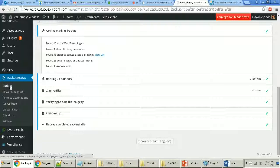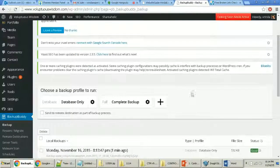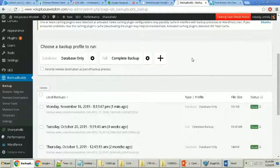So the database one does just the WordPress database, which is where most of your stuff is. So if you write a new post in WordPress, for example, or a new page, that goes into your database. The files come in if you add a new plugin or change a plugin. That's a combination then of files and database.